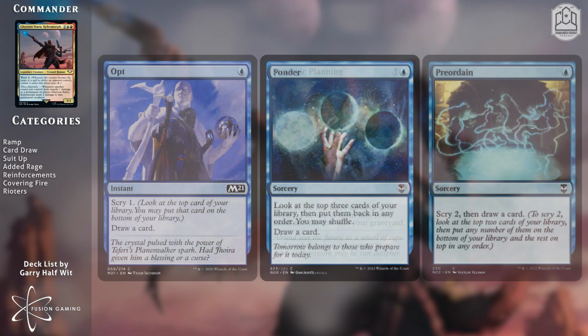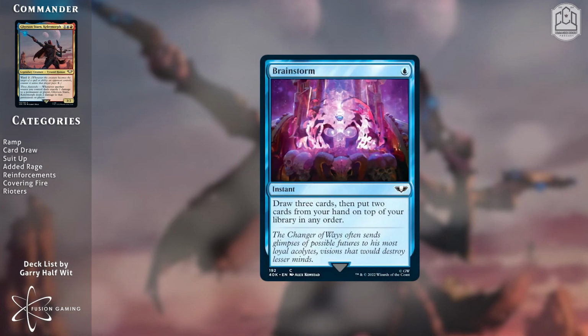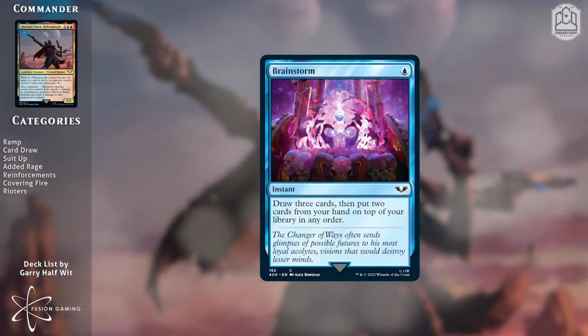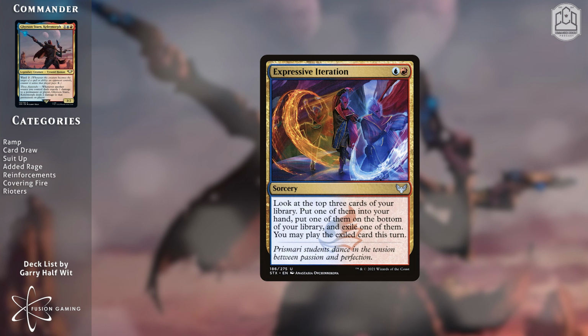And then we're playing Opt, Ponder, Preordain, and Brainstorm. Those are all some version of draw a couple, put a couple back, draw a card. Like, we all know how those work. Yep. Expressive Iteration. This is a good card, too.